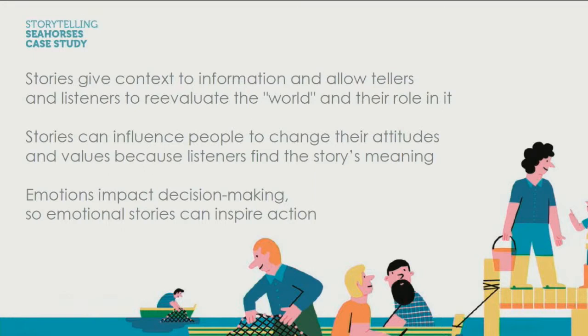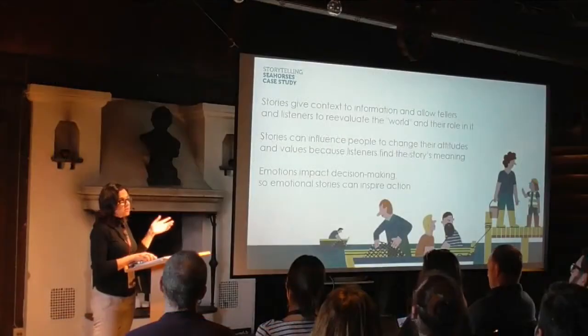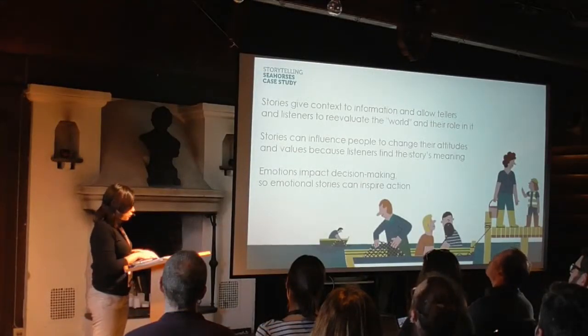They give context to information, and they make people or children think about their role in this problem. They can influence people to change their attitudes and values because they understand what the story means. And we know that emotions impact decision making, so these emotional stories can inspire action. That's what we have seen, at least at these ages, what they can do.